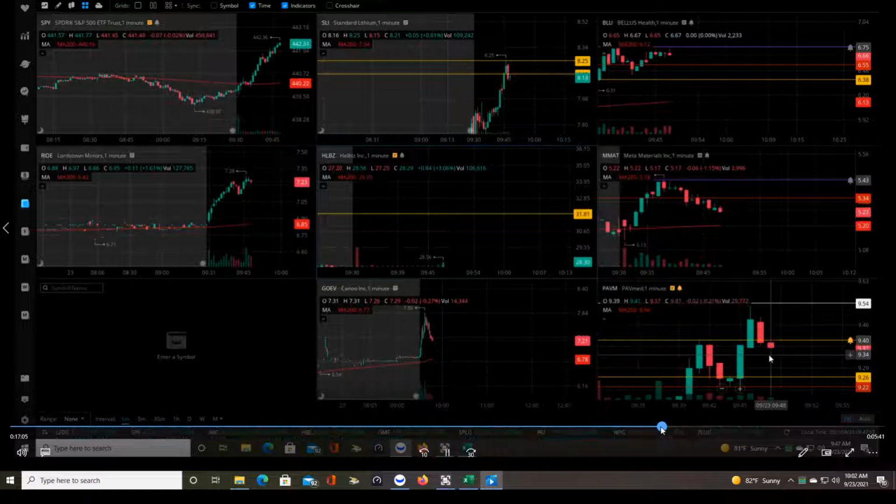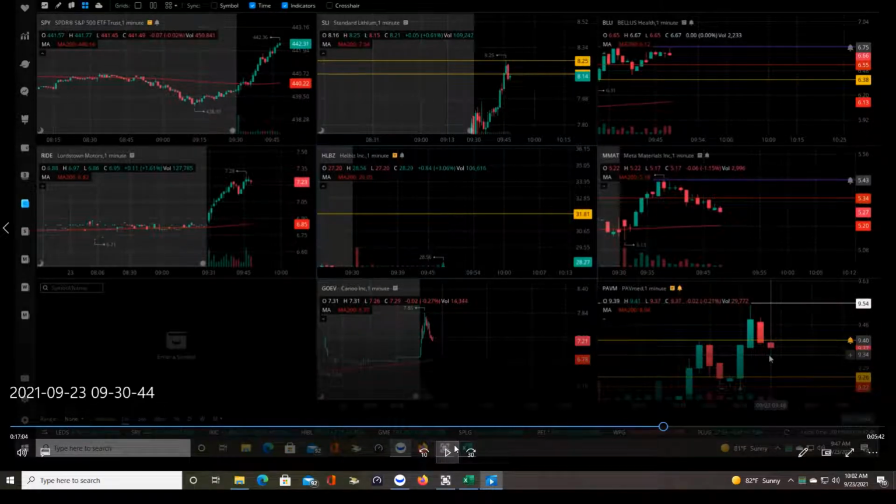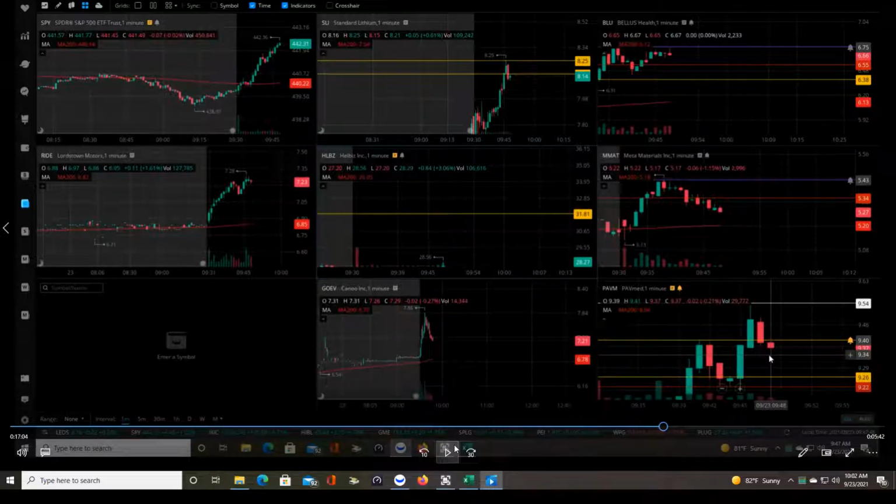Again, this setup looked extremely strong to me, and this just goes to show you why you can't believe the setup too much. You don't put too much faith in the setup. And what I mean by that is, even if the setup looks beautiful, don't go all in. Don't increase your position size. You should be trading with the same position size on every setup, because even the very best setups fail, and they do so quite often, in fact.